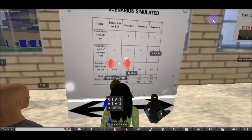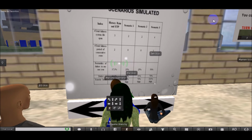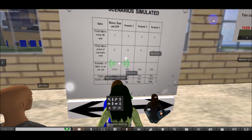26.2%; scenario 2: 43%; scenario 2: 51%; scenario 3: 70%. The scarcity index: 88% high; scenario 1: 65% high; scenario 2: 70% high; scenario 3: 100%.